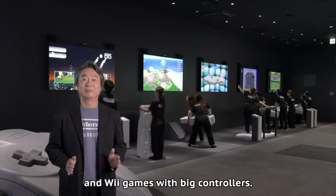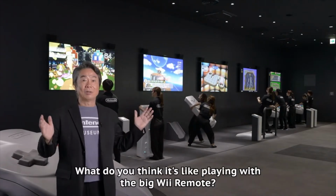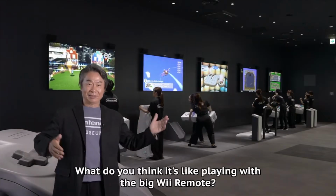And judging by the photos in the back, they show the Wii remote actually being used, but only the ones that don't need a nunchuck. So Mario Galaxy, I don't think Mario Galaxy would work here. It can be playable, but on the smaller one maybe, but whatever.